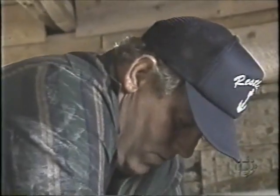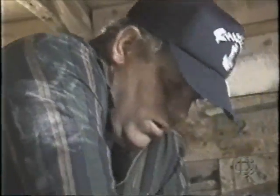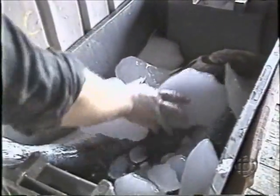Ed is counting on icebergs and iceberg water attracting more than just scientists. He thinks ice will put Pax Harbour and his lodge on the map in the world of adventure tourism. He sees his history and his future all in this pan.